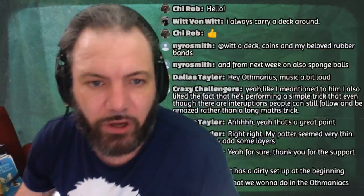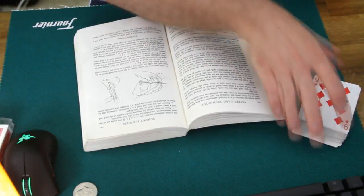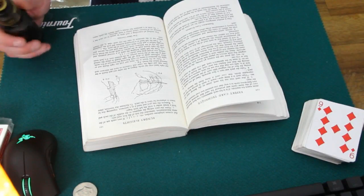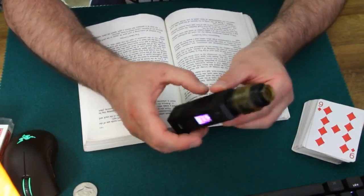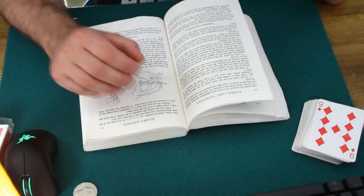Turning the camera back on. Going to the card table. Having a cup of tea and a little vape. By the way, I upped my vaping game. Look at this! I'm so crazy.